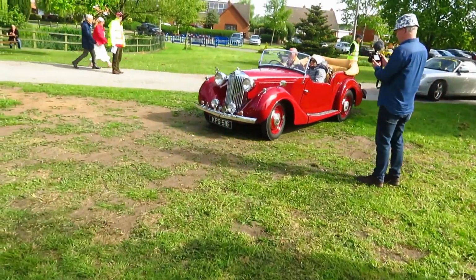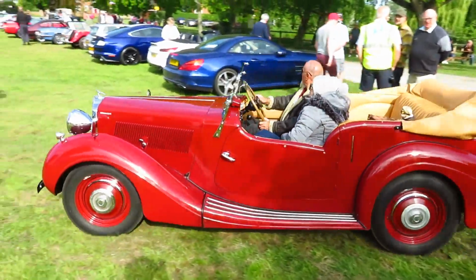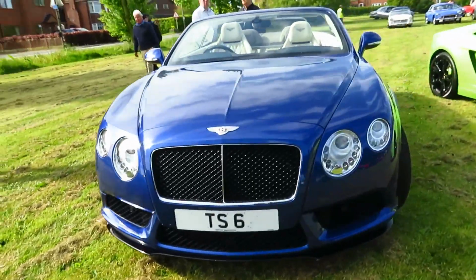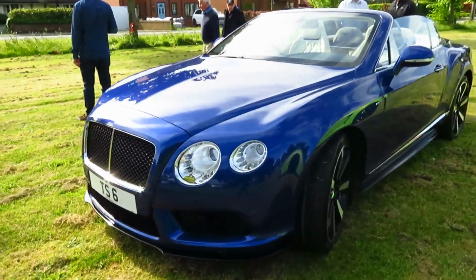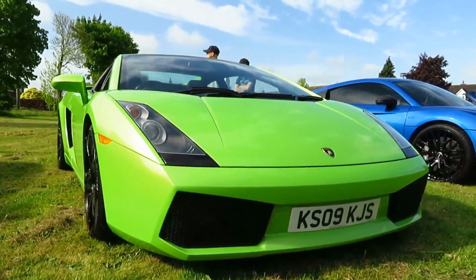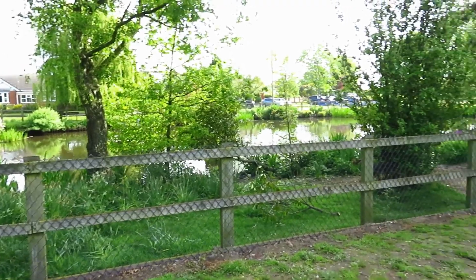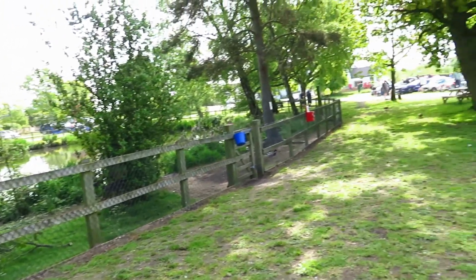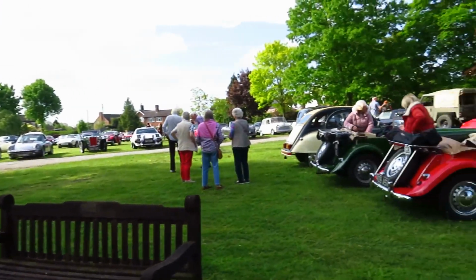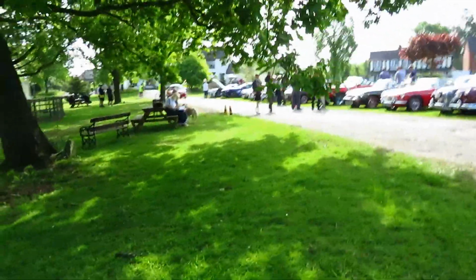Very nice Sunbeam Talbot coupe. Bentley Continental convertible, not the smooth W12 but the raucous V8. Next to another Lamborghini Gallardo, 5.2 litre V10, same as the newer Audi next to it. Next in is what I think is an MG Maestro.